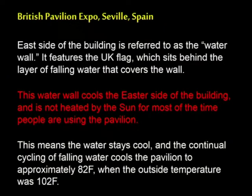The east side of the building is referred to as the water wall. It features the UK flag, which is behind the layer of falling water that covers the wall. This water wall cools the eastern side of the building, and it is not heated by the sun for most of the time. The people are going to use the pavilion from 9 to 6, so in that time period the water cools the entire portion of that particular wall, in which direct sun does not enter during those portions of the day.